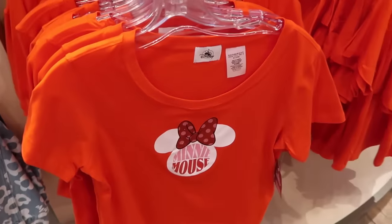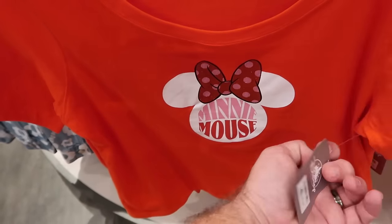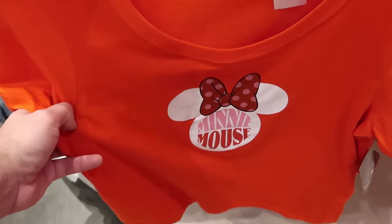Let's see what we have going on the side section though. So this is a brand new Minnie Mouse t-shirt to match this collection. She has a nice little sparkly bow. These are $35 a piece.